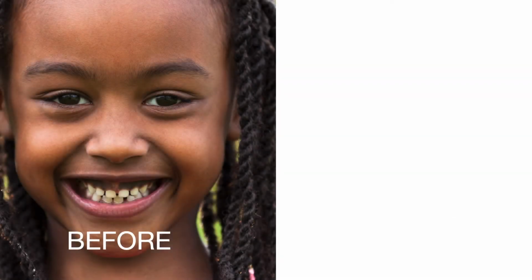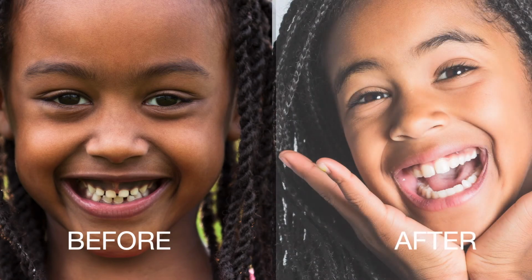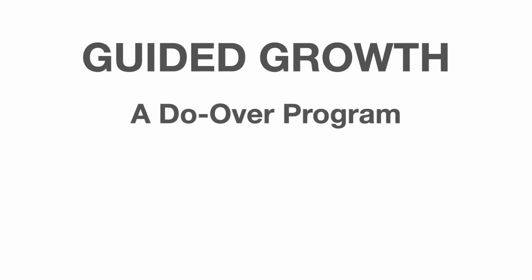But that's okay, because I have good news. A qualified sleep medicine professional can offer a treatment program which can not only stop but actually reverse the damage done to the child's airway and to the child's facial structure. It's called Guided Growth. Guided Growth is a do-over program for kids and their parents.